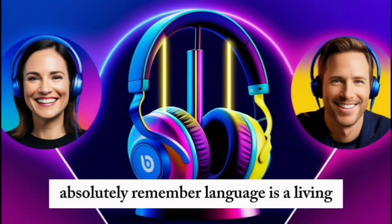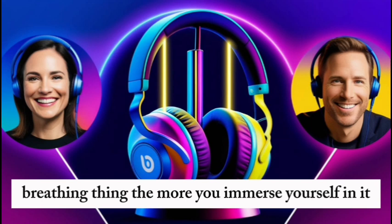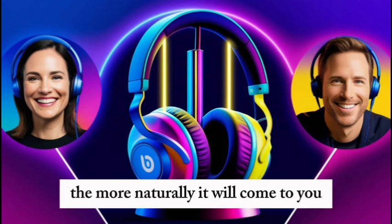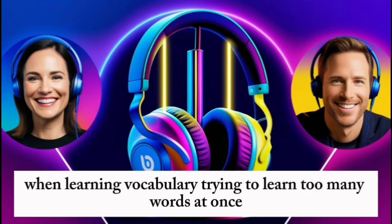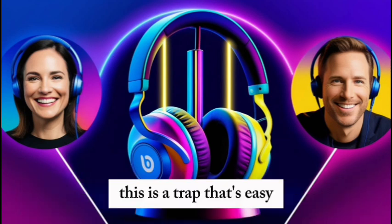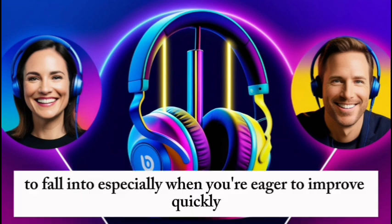Absolutely. Remember, language is a living, breathing thing. The more you immerse yourself in it, the more naturally it will come to you. All right, let's dive into the next big mistake that many people make when learning vocabulary, trying to learn too many words at once. This is a trap that's easy to fall into, especially when you're eager to improve quickly.